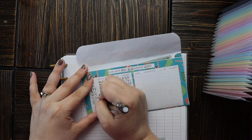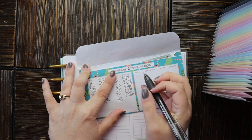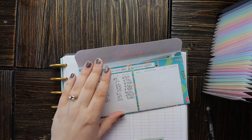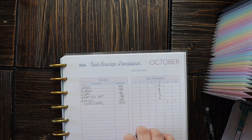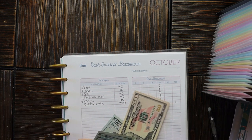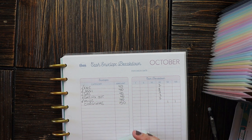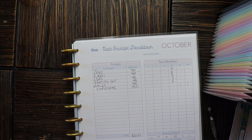So on the 13th, we are adding $150. $850 plus $150 is $1,000. That means that this is going to be fully funded. So I'm just going to add this cash in and we'll count it up and make sure I have the full $1,000 that I expect to have. Anytime that I add money or take money away from a sinking fund, I like to count it. Plus, this is just super exciting because I've got this fully funded.